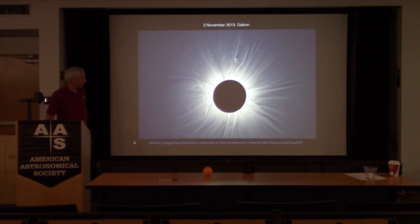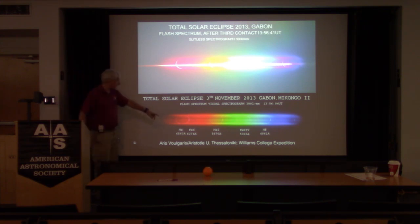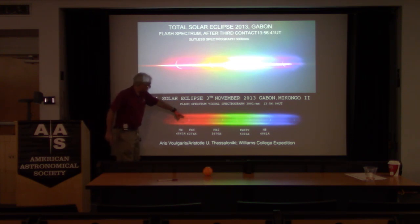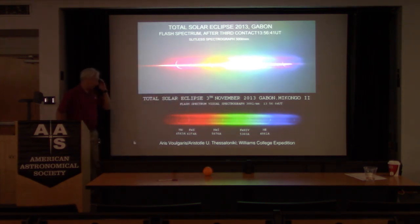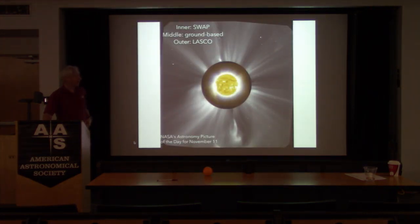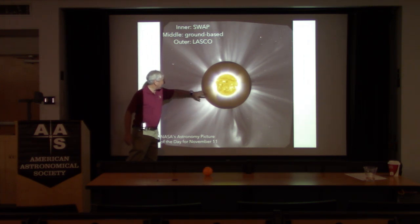Here is a beautiful LASCO image of this big coronal mass ejection with our image, and an inner image from SWAP in the middle, and Miloslav Druckmuller, who everybody here knows, made this beautiful image from our observations with two coronal mass ejections shown there. And we can put together our processed images with this beautiful LASCO image, and then we can paste on SWAP if we want to get this complete version. And this image here is all smoothed out to lessen the joins.